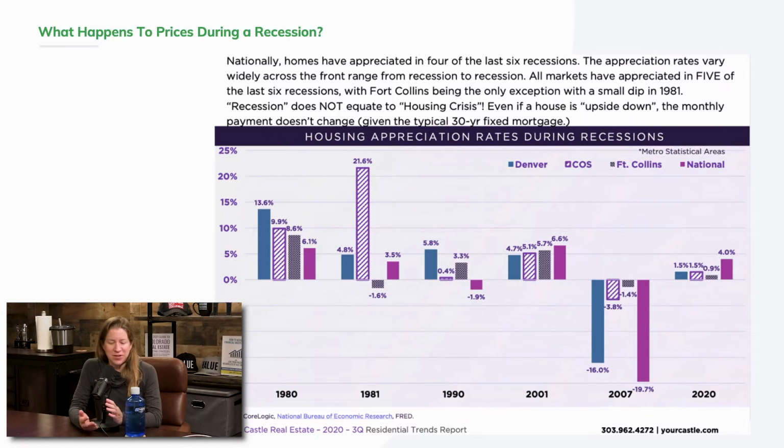Yeah. So the part of this chart that I found most interesting is in 2007, the housing induced recession that we were all in, Springs only went down 3.8% in price, which I found fascinating. That to me makes it seem a little bit insulated. I think a lot of it has to do with the diversity of economy.